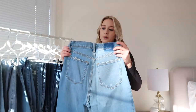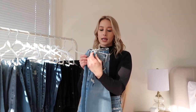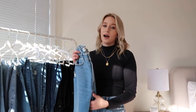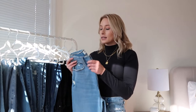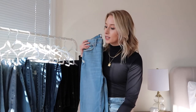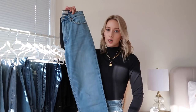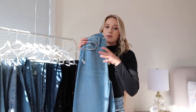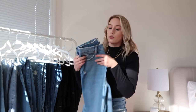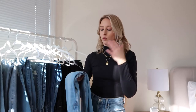Another pair from Abercrombie and from the Curve Love line. This is the ankle straight ultra high rise jeans. I got a size 27. Again, would have sized down, just specifically in the Curve Love line. But this is actually the same pair of jeans that I showed you at the beginning in white, the same type of line. They don't really have too much distressing going on. They do have a raw hem, which I really like, and a little bit of distressing on the pockets and around the waistline. But yeah, these are a really nice pair of pants. Again, would wear them spring, summer, fall, more so than winter.